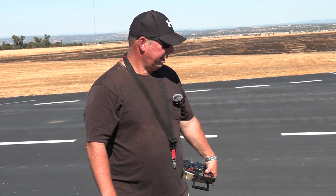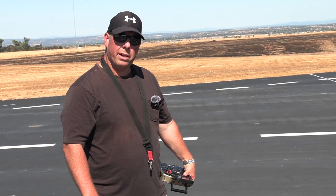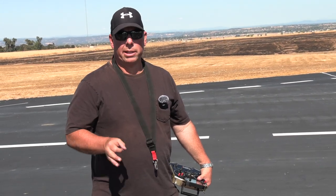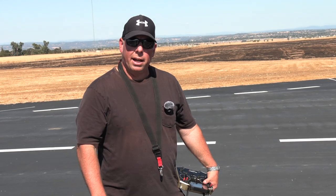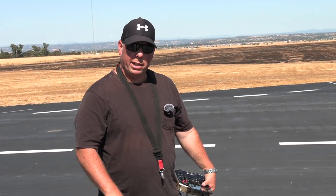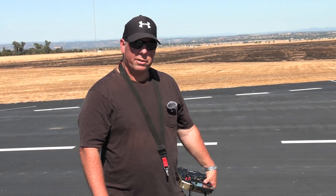What a beautiful airplane. It's got some work yet to go. There's some scale detail that's yet to come, but we wanted to get the maiden on it and get it flying before we finished all of those details up. And looking forward to getting a lot more flights on it. Just a beautiful aircraft.